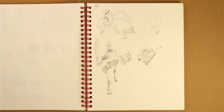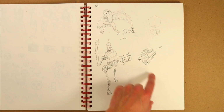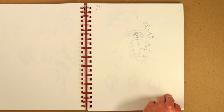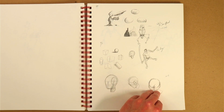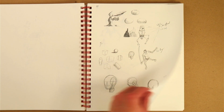Robots. This guy reminds me of IG-88 a little bit from Star Wars. And then the owl guy's kind of like, what's going on, yo? I like the tank. 3-point perspective practice. Random drawings. These, I kind of like these. I'm not sure what's going on there. It doesn't seem like that would hold structure or make a lot of sense.